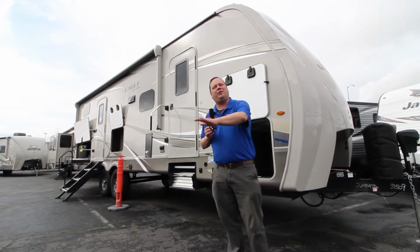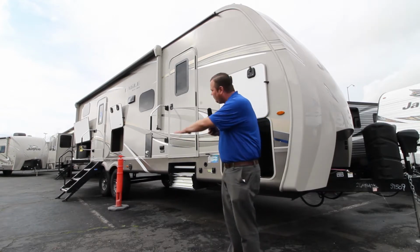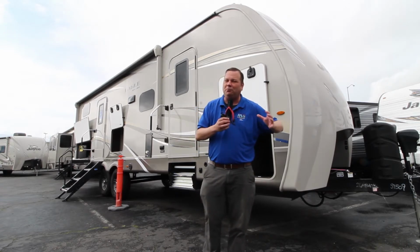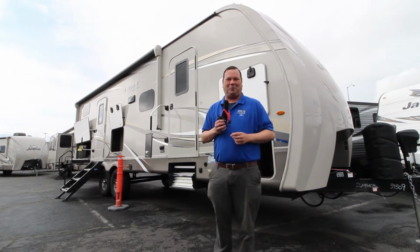Let me start out by showing you the inside. I'll point out some of the features and build quality that sets Jayco apart. Then I'll go around the outside and talk about why Jayco tows so much better and stops so much better than other RVs. And again, that build quality is going to give Jayco a much better resale value and you a much better experience of ownership.